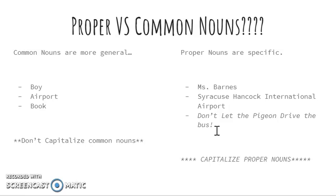And when we are reading or writing proper nouns, we need to make sure we always capitalize our proper nouns, boys and girls. That's how we know that it's specific to a person, a place, or a thing.